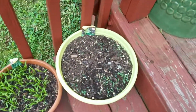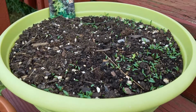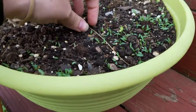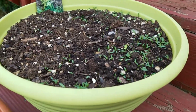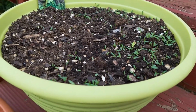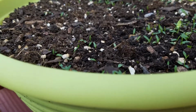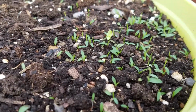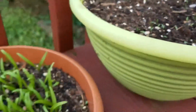So this was some of my lettuce mix. I think it was like a mixed greens type thing. And stuff blows in it all the time. I try to get it out when I can. They're just now starting to sprout up a little bit there. If I find out some of those are weeds, I'm going to be angry. Pretty sure, you can see how there's the different types coming up there.